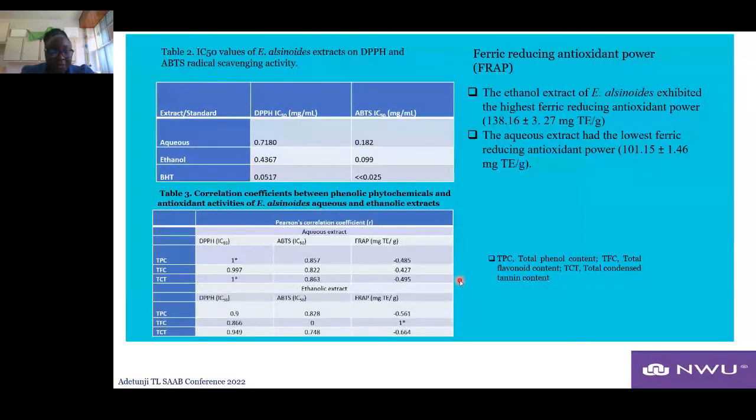From the study, we can say that Evolvulus alsinoides can serve as a potential antioxidant agent for further drug development. I also mentioned earlier that this plant is used as a neuroprotective agent, traditionally and even in modern medicine. So the antioxidant activity of the Evolvulus alsinoides extract supports the neuroprotective action of the plant, with the likely underlying mechanism being free radical scavenging and antioxidant action on the brain cells.